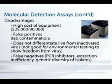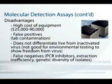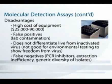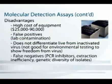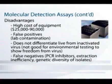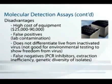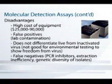These tests do not differentiate live from inactivated virus. So if you're doing environmental sampling after depopulation of a flock, for example, to look for live virus, PCR is not going to be the choice for that purpose. Virus isolation will be much better. And of course, there's always the problem of false negatives. We've shown that certain types of diagnostic specimens have PCR inhibitors. We have problems with extracting the RNA from dirty samples that have a lot of protein present. And of course, we always have to be concerned about the genetic diversity of influenza, that our primers and probes simply are not sensitive to detecting a particular strain of virus.